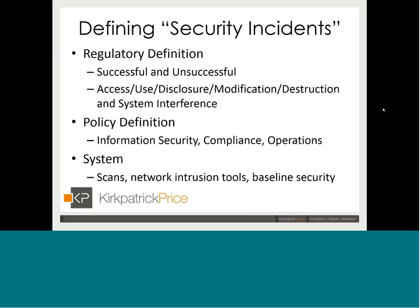So the first of the 4 issues that we have is defining a security incident, understanding the regulatory definition and creating a policy definition and creating procedures for when your organization is deciding whether or not an event is actually an incident, and then creating systems that will allow your organization to identify activity and determine whether or not that activity is actually a security incident.